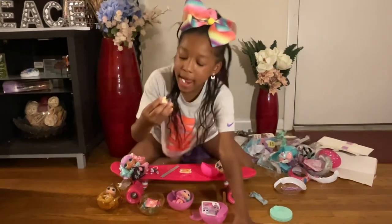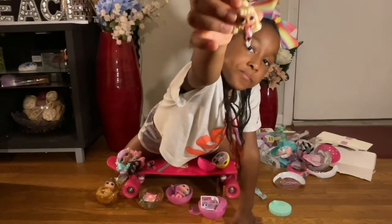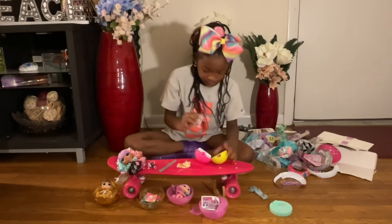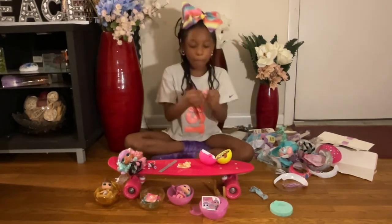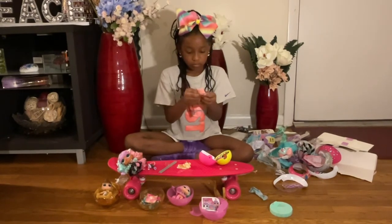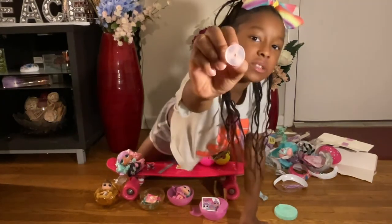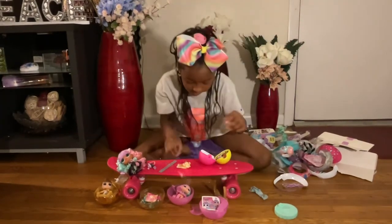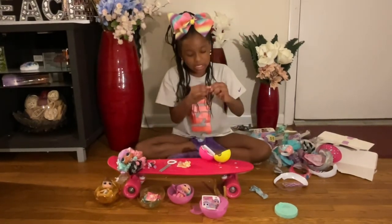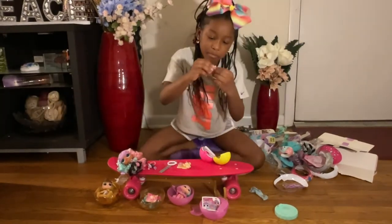It's her friend, Driver. She's so tiny. Okay, who else we got? We got mini accessories. Comment down below if y'all know what this is. I don't know what that is. Okay, let's open the next stuff. Oh, she got her driving lessons. But it's really a book.